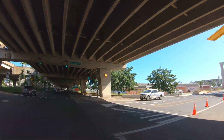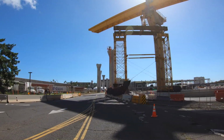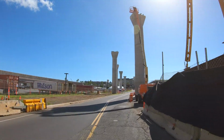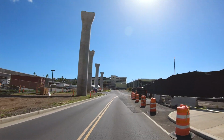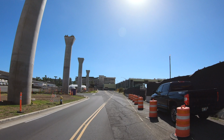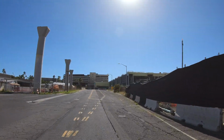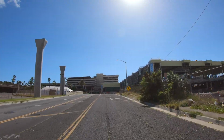Okay, we're leaving Nimitz Highway now and turning onto Aolele Street. And we had to make that kind of weird right turn because the actual right turn is closed for construction reasons. There you can see the pillars on the left side, continuing on, going into the airport. And what's in front of us is the Daniel K. Inouye International Airport, straight ahead.